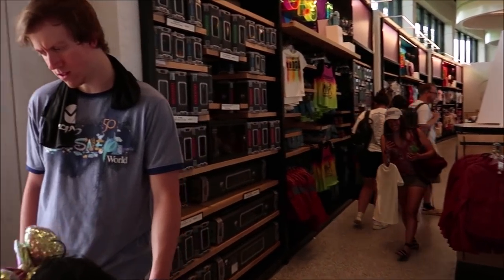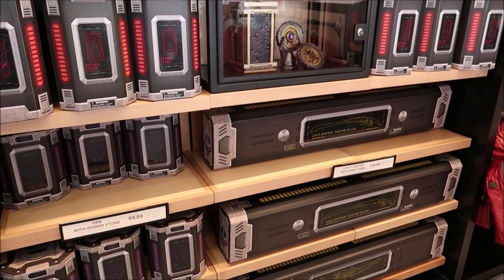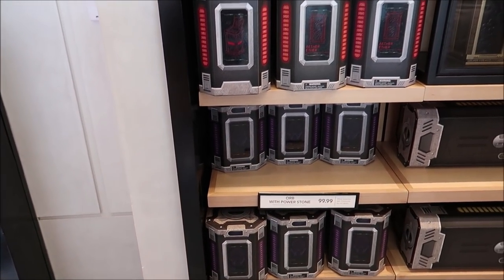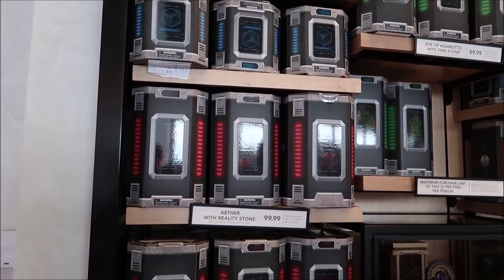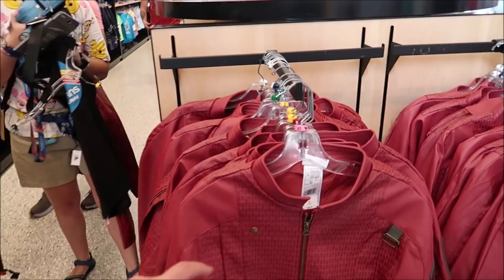And oh wow, there's a lot of stuff I see already that I love. Look at this. Loki's scepter with the Mind Stone in it. That's $119. The Power Stone orb. That's $99. The Ether. I think they have every single one of them, actually. They do. They have every single Infinity Stone. That is so nifty.